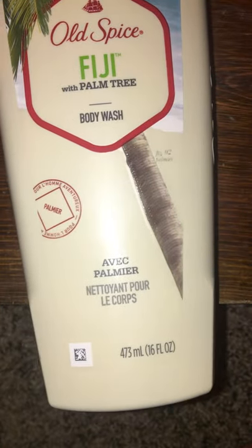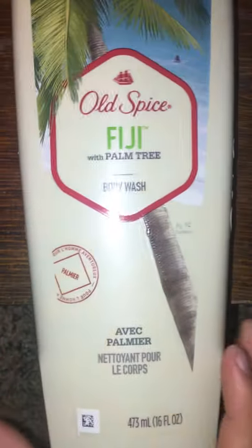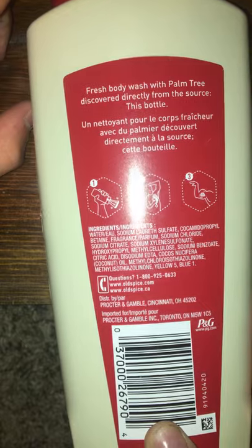Next up, category soap. So yeah, Old Spice Fiji. So every like soap or deodorant and body spray I get, it's weird, but I'm gonna be reviewing it. Everybody records those kind of videos, so I'm just doing that. It's with palm tree and nice, awesome bottle. I kind of broke the top here, but if y'all are wondering, this is one of the best deodorants or soaps ever. Fresh body wash with palm tree discovered directly from the source. This bottle. So, not much to that.